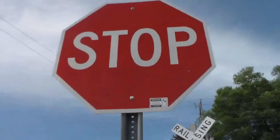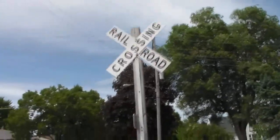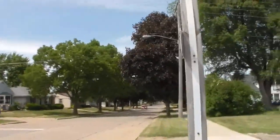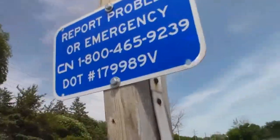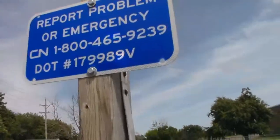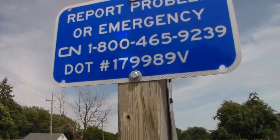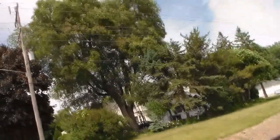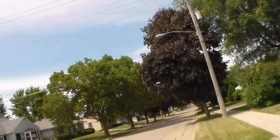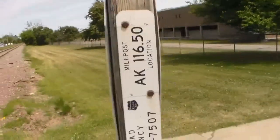Alright, here's the stop sign. Okay. And here's the crossbuck. There's some bikers coming, so I may have to be quiet for a minute. Alright. And then here's the DOT tag, which is 179989B. Okay. Sorry about that, guys.